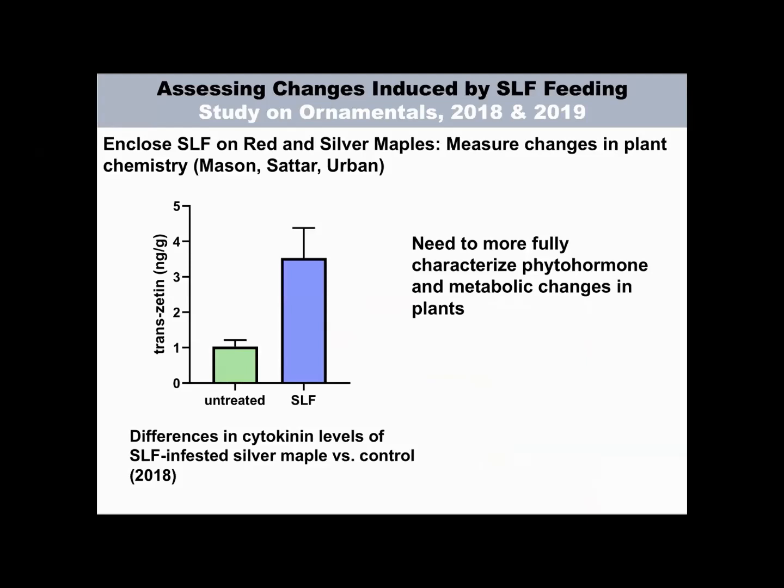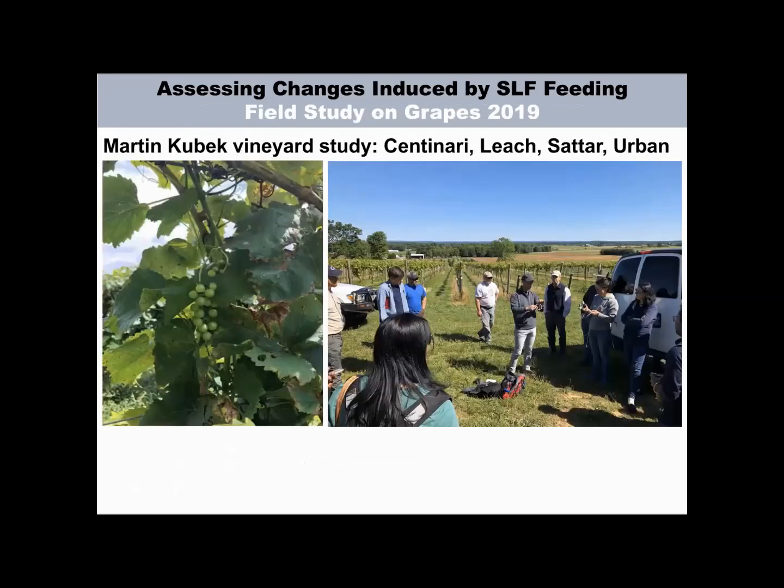And so what we saw last year, we did an experiment where we exposed silver maple to spotted lanternfly feeding versus not. And we saw differences in cytokinin levels, but we're working on expanding our sample size and looking at those responses in ornamentals this year, again, led by Charlie Mason. But also we need to do the same thing in grapes. And so on the left is a picture from last year from Beekmans Orchard, and that's what we saw, the vines that he had surviving at that time. Those that set fruit, it was really puny.